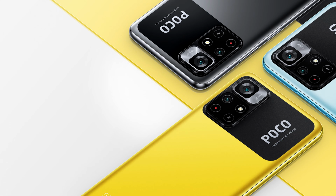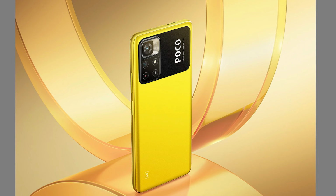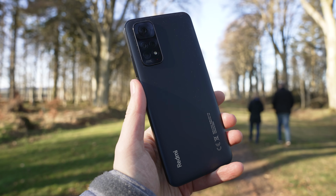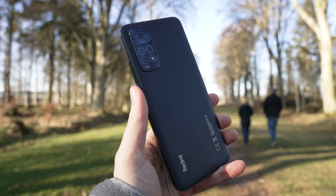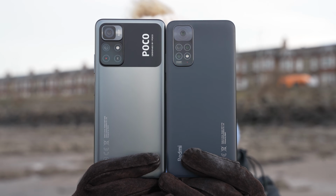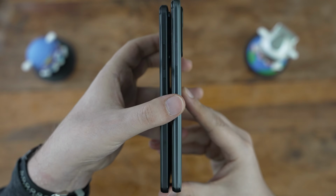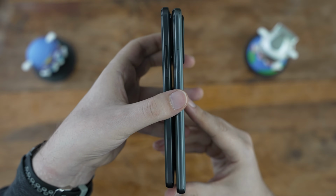Colors are also more daring. Our review unit is the power black one, but the cool blue and especially yellow are quite a statement. In comparison, the Redmi is much less in your face. The design is quite flat, there are no fake camera stickers, the branding is nice and small, and the color selection is in the blacks and the blues. It's up to you to decide which approach you prefer. One thing to note is the size of the devices. The POCO is visibly larger than the Redmi, mostly due to the screen size, so let's discuss that now.